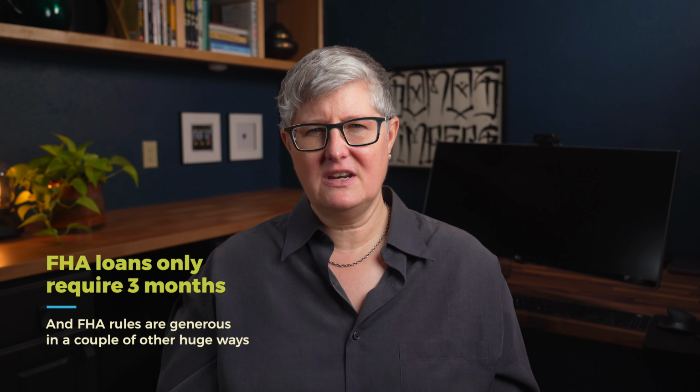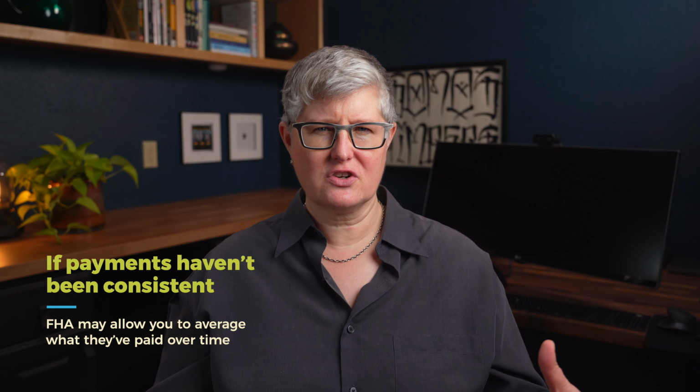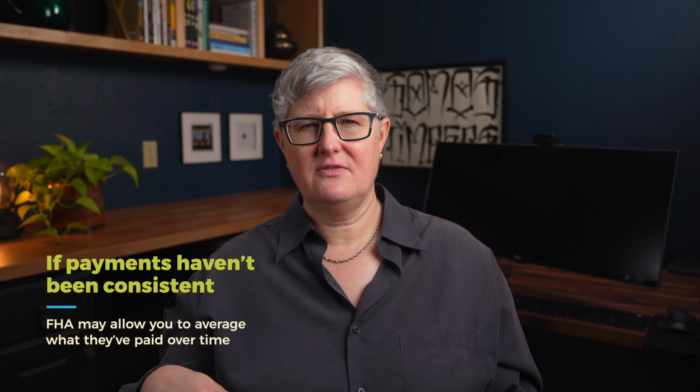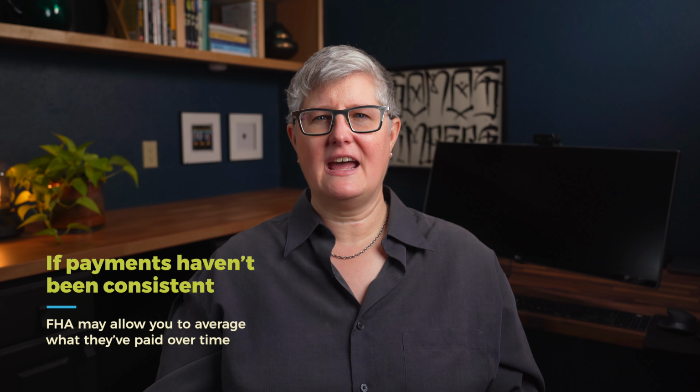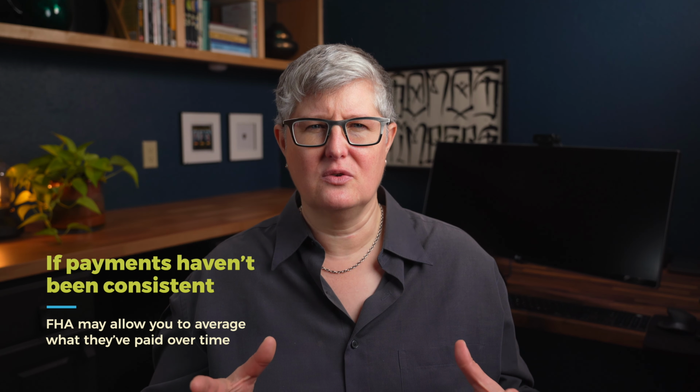And if the payments you've been receiving haven't been entirely consistent, maybe you get partial payments some of the time, or your ex pays late every now and then, FHA may allow your lender to average what your ex has been paying to you over the last couple years. And that is flexibility that Fannie Mae and Freddie Mac don't permit.